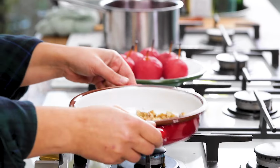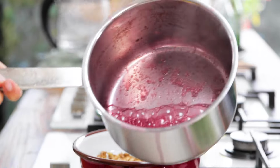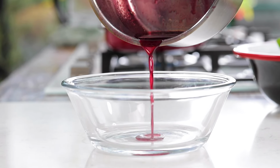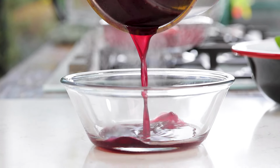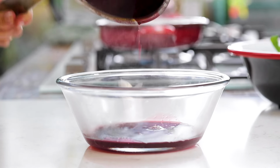I'm just tossing it a bit. The smell slightly changed already. As you can see from all that pomegranate juice, we're left with pomegranate and pear sour here. It's runny right now because it's very hot, but slowly it will thicken.